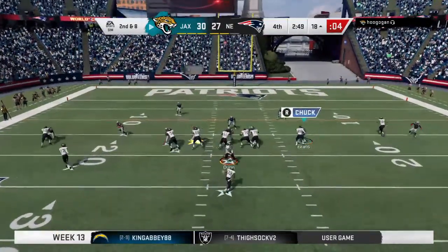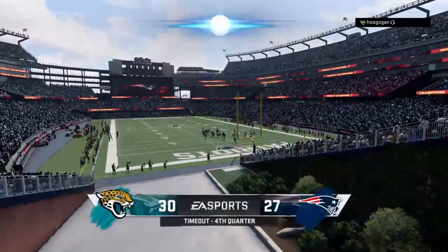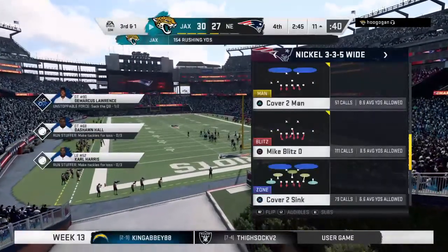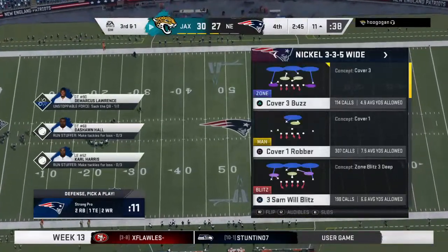Hurry. Ready? They'll stay on the ground with Jacobs. And he gets it down close to the 10-yard line. Now the Patriots will use the 2nd of their timeouts. That's going to be their 2nd. They'll be left with 1 more plus the 2-minute warning. And we'll be back.